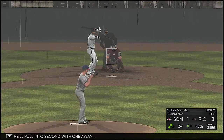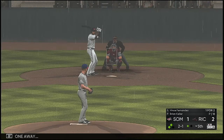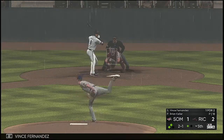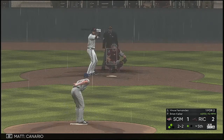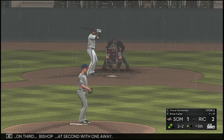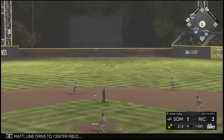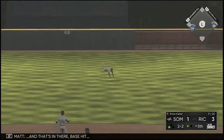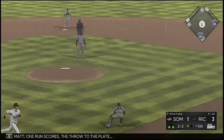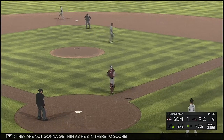The batter, the designated hitter, into the box, Vince Fernandez. Canario on third, Bishop second with one away. Line drive to center field. And that's in there. Base hit. One run scores. The throw to the plate. And they're not going to get him as he's in there to score.